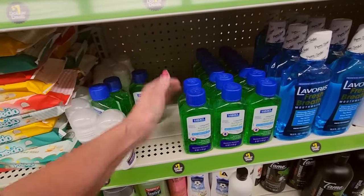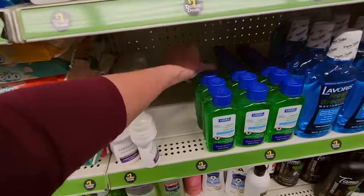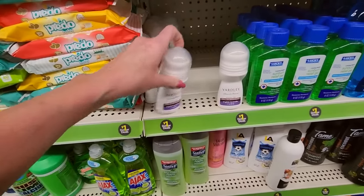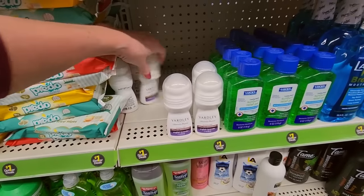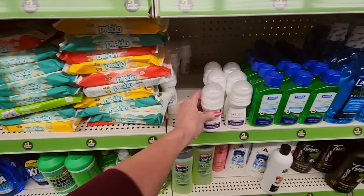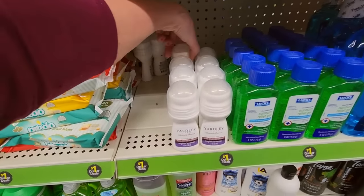We have Sunburn Relief Gel. That's pretty great from Lucky. I think we've seen this at Dollar Tree. And that leaves us room for our Yardley English Lavender Roll-On Deodorant. We don't have it all crammed in there now. I don't like these because they don't organize as well. They fall over and stuff.